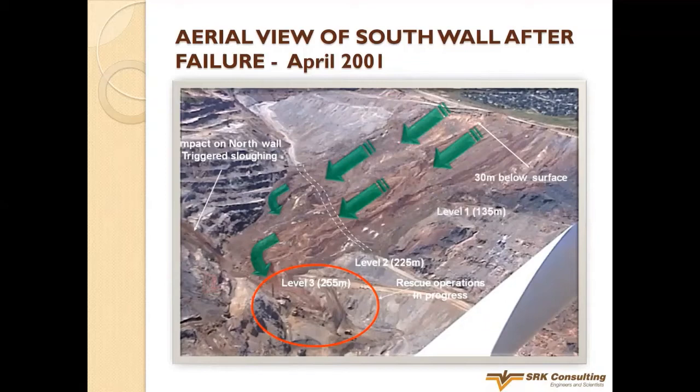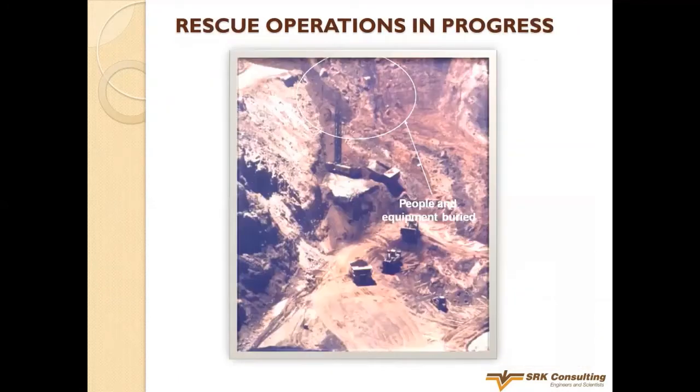So from that point of view, it was a blessing and allowed the guys to continue with the recovery operation. You can see some of the equipment in the bottom there. There's a drill. You can just see a drill mast and a bit of a drill, and a bit of the shovel that's lying there, which you'll see better in the next picture. There's the front end loader working away. And then you can see there's some trucks buried in the muck pile as well.